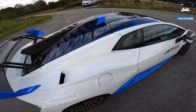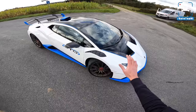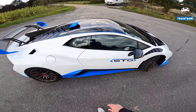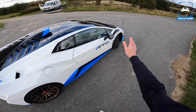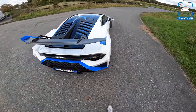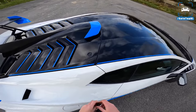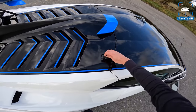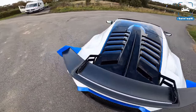So the weight saving for this car: the body panels are 75% carbon fiber, and with those magnesium wheels, the windshield is a lot thinner as well. Those carbon body panels, it doesn't have four-wheel drive anymore, so that saves 20 kilos because you don't have a drive shaft at the front. It does have rear-wheel steering as well, which adds 8 kilos, and in total the weight saving is 43 kilos, which is not that much. But I guess if it's in the right places, then, you know, it does help a lot.